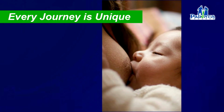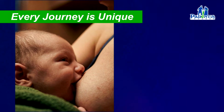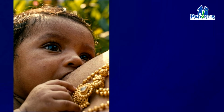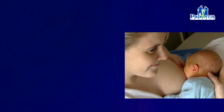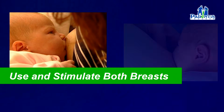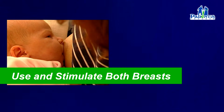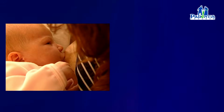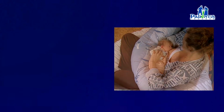Every breastfeeding journey is unique, and it is incredibly common to notice that your baby prefers one breast over the other. Perhaps they latch faster on the left, or you find yourself more comfortable holding them on the right. While it may seem easier to simply follow the baby's lead, ensuring that both breasts are used and stimulated is crucial for long-term success. Maintaining a balanced milk supply and preventing discomfort requires a bit of strategy.